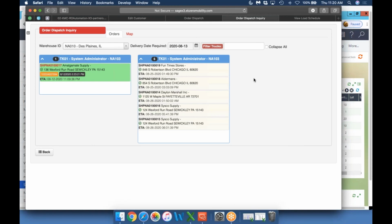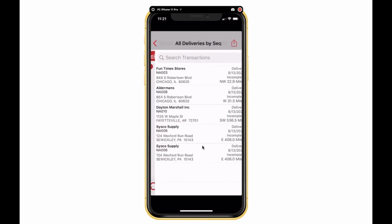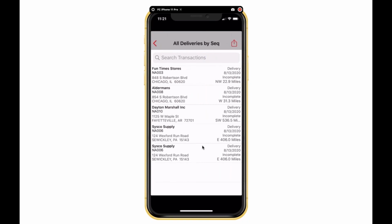The next thing I'm going to do is switch over to my iPhone. For those of you who have not seen it before, this is the home screen of the xkzero mobile commerce mobile application. So what you'll see here is I have a list of customers. I've got truck icon, route icon, photos, surveys, asset management, all of those things. What I'm going to focus on for the purpose of this demo today is the deliveries. So you can see that I have 5 deliveries that are out here.